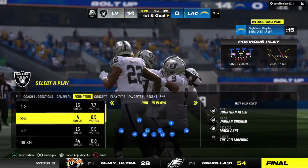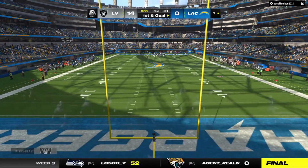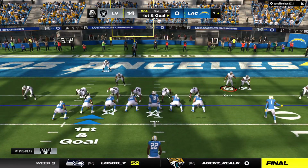But right now, they certainly seem to have the formula working. Let's see if they can keep it up. First and goal, and they got to be thinking a chance to get right back into this football game.